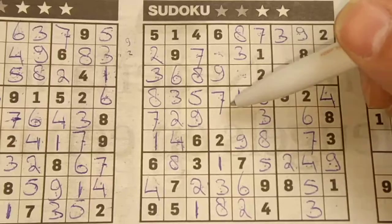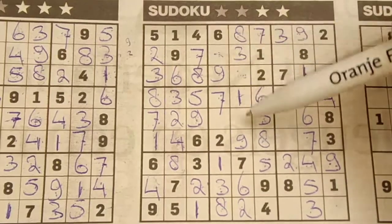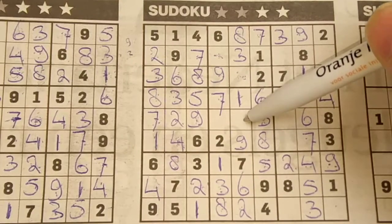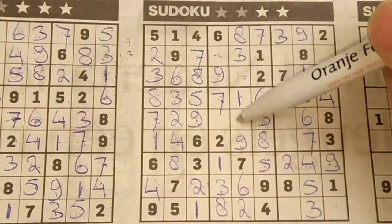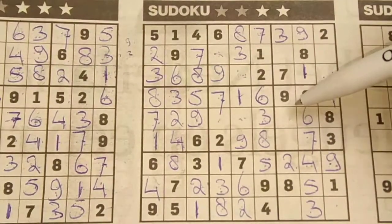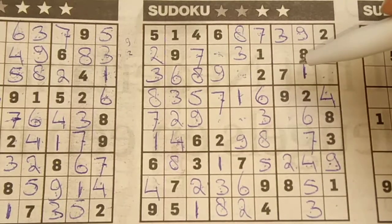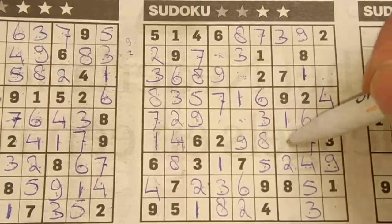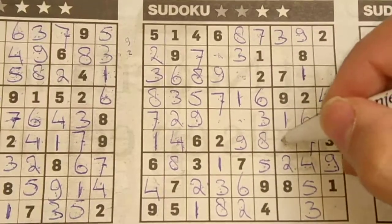Then these 2, 4 and 5. These 2 also. 4 and 5 are missing. That means 1 box left in the middle row for the number 1. 1 is missing, yes. 1 box left for this big square for the number 5.